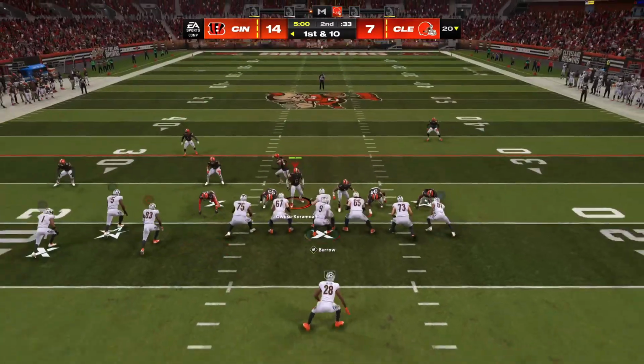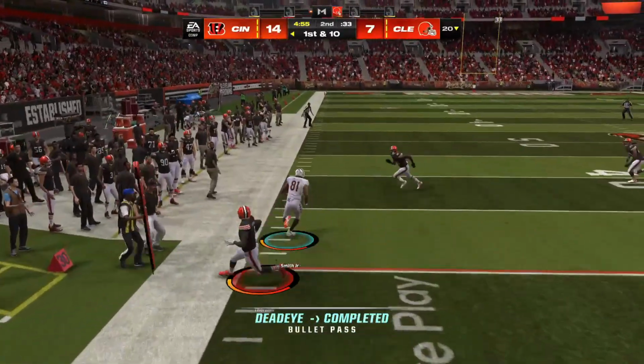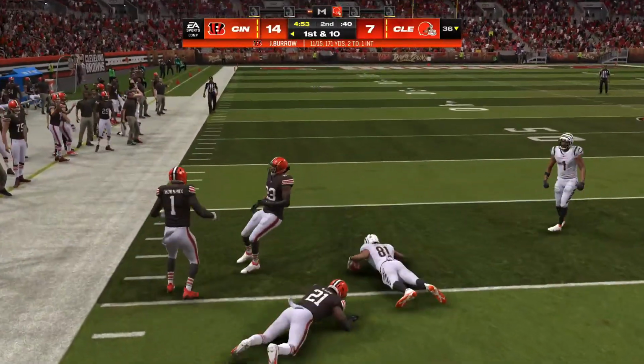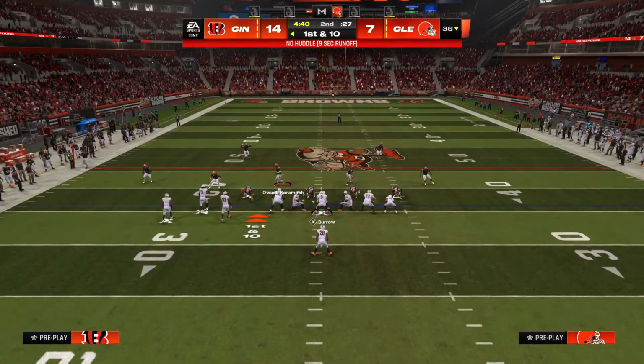No matter what, at worst, you're thinking kicking a field goal and getting 3. We might look back on this in the second half and say, you remember when they didn't get points on that drive? This could cost them. So from the 36 now, 1st and 10.